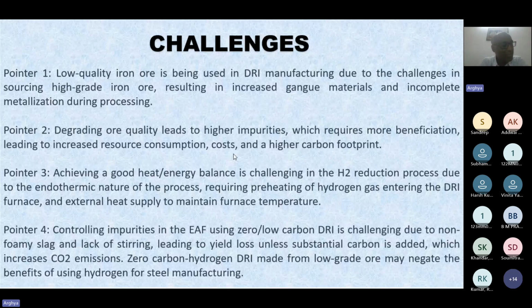First is the low quality of iron ore. There is high quality iron ore being used nowadays, but while mining, there will be low quality iron ore. There will be iron tailings of around below 45% total Fe, and between 45 to 55 of iron ore. These are all used in the DRI manufacturing units. That is actually creating a huge amount of gangue material, and also the metallization process is not getting over. So that is why the DRI process has become very, very difficult, and in case of EAF, the controlling and the refining of this steel has become really a difficult task for all of us.